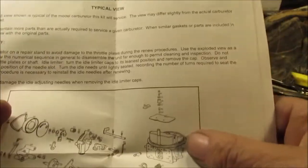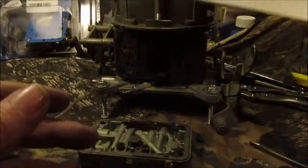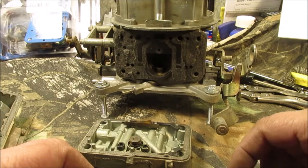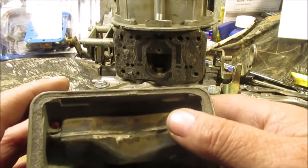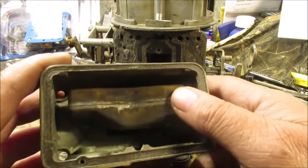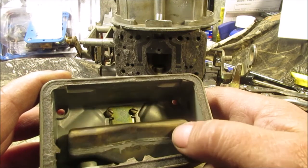Mine's all round in the back. See that? Don't let this intimidate you. If you've done other carburetors, if you've done a lawnmower carburetor that's complicated, you're probably going to be able to do this with instructions. Okay, I did not get a float. They're still looking to see if they can get me a float. If this brass float leaks, let's all pray I can solder it. I've not even checked it in a bucket of water yet.